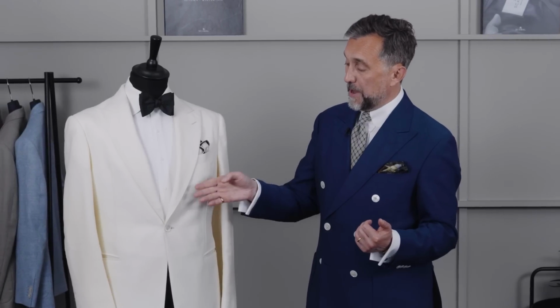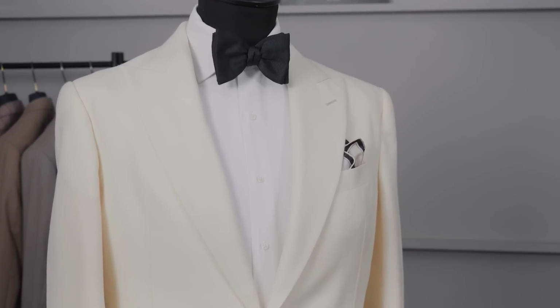And an important distinction for me personally is that I much prefer the lapels to be self-faced rather than a contrast cream, satin, or sometimes you see grosgrain. I just feel it's a little bit easier, a little bit less fussy and a little bit less prissy. I think also it's slightly more authentic, so I could dress this down a bit easier than I could if it had the satin facing on it.